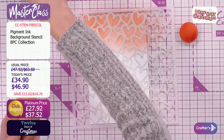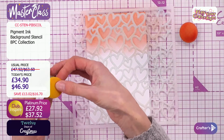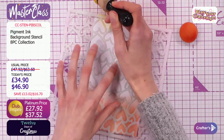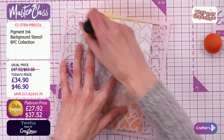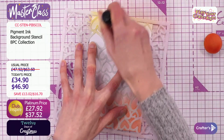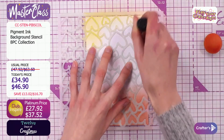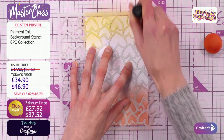And I'm using one of my Spectrum Noir blending tools, just the round one. You can be using the square one, you can be using your finger daubers if you find those easier. I think when it comes to inking and the tools that you use, it's sort of what you're most comfortable with, whatever you're used to and find easiest. But we've got so many options for you within the Spectrum Noir range, so definitely check those out on the website and just have a little look when it comes to your blending tools.